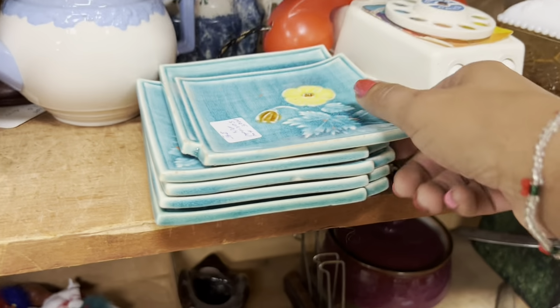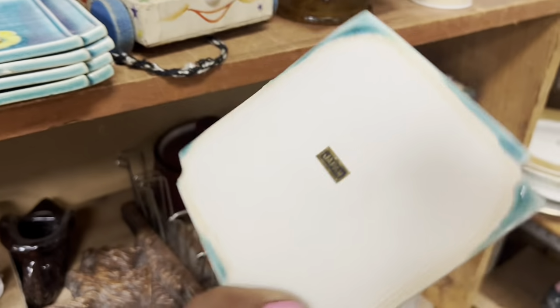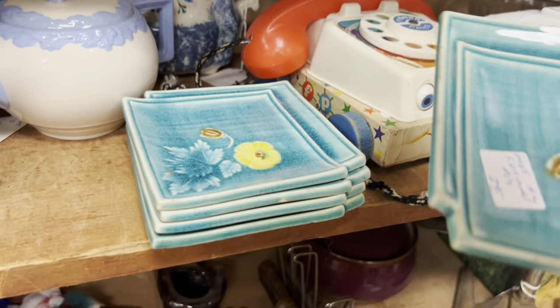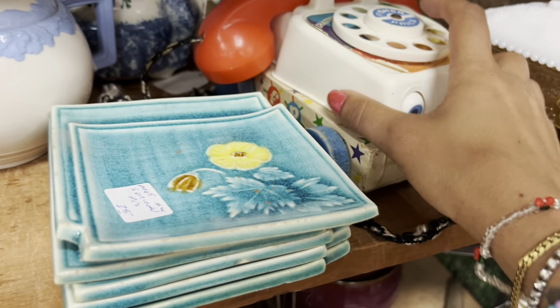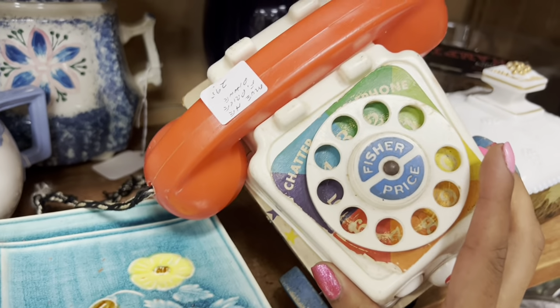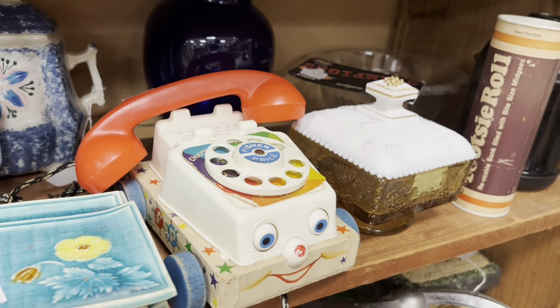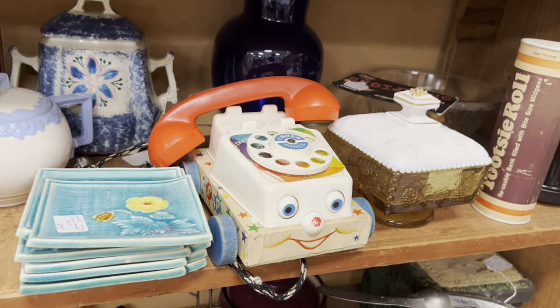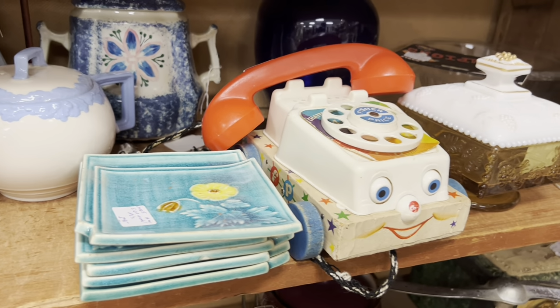This plate set's kind of nice. I like the color. $4 for this set is pretty cheap. I'm gonna pass though. Seems like a lot of packing materials would be needed. Fisher Price telephone's only $2. It's got a couple condition issues, but $2 is really, really, really cheap.